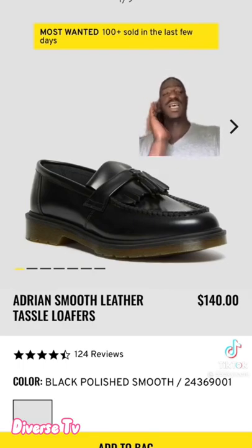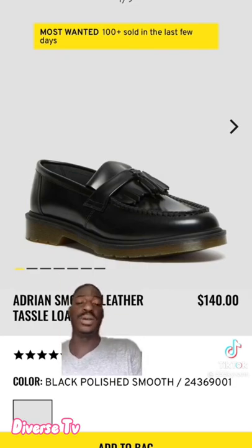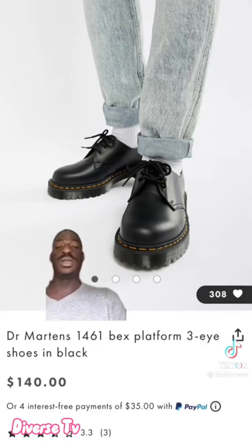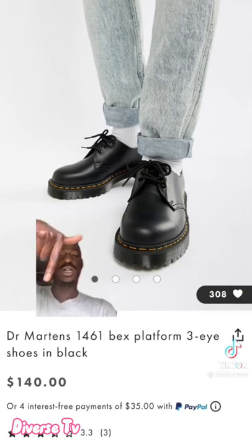Next up, I will have to say the Doc Martens loafers. Really chill, and I think they look really cool with khaki pants or like uniform pants, and only $140. I'ma even throw in Dr. Martens Derbies as well. These are really cool for school. They also pair well with khaki pants and uniform pants, and $140 as well.